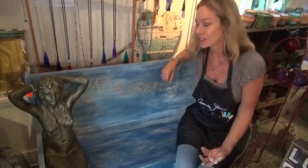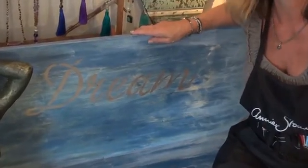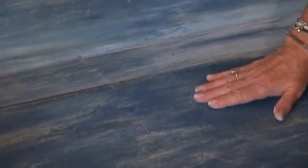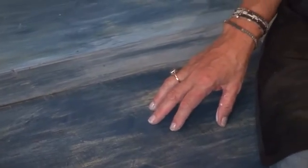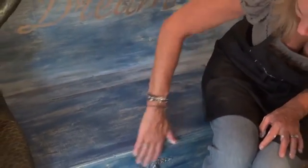It looks like the ocean. We then did a stencil on the top to give it a little bit of character, and in this case we used the Dream stencil, which we love. You also seal your piece with the clear wax. We also used a little bit of dark wax on this too, and that gives it kind of an aged effect, which I love. You can see in the crevices there's a little bit of darkness going on.